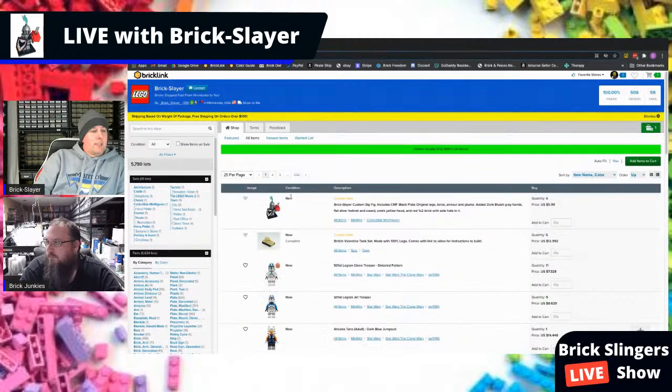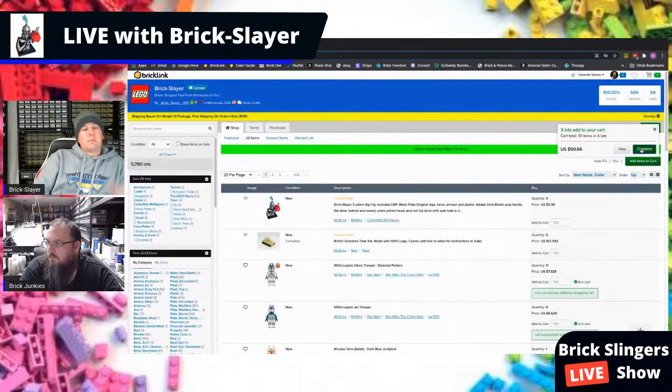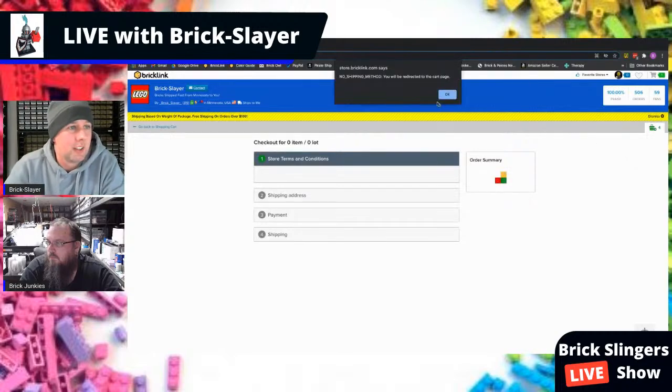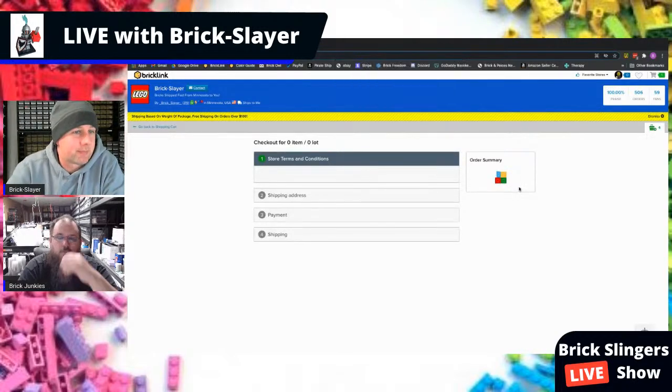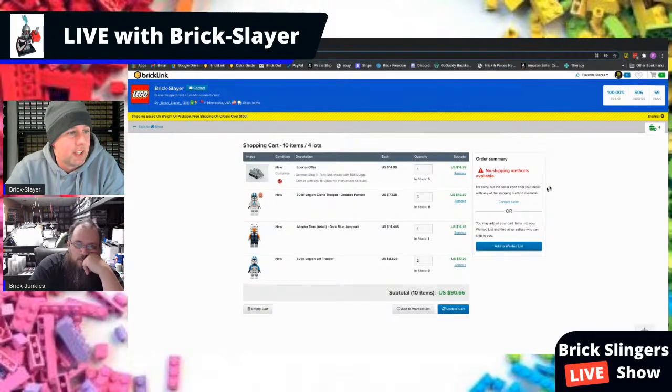say we add some of these Star Wars. Sure, we're gonna make a Star Wars clone trooper tank. I don't know. Sure. Add. Now you get the warning, no shipping method again. And even though these other things, if you were only buying them, it would come up. But because of this one that doesn't have the weight, and it blocks you as a new buyer, you get nothing.